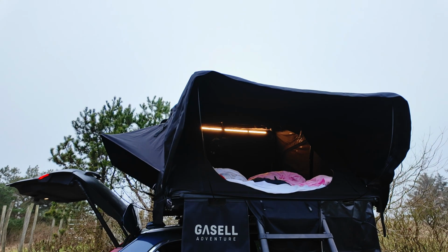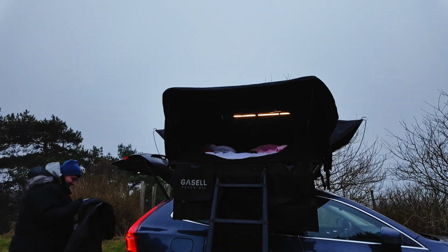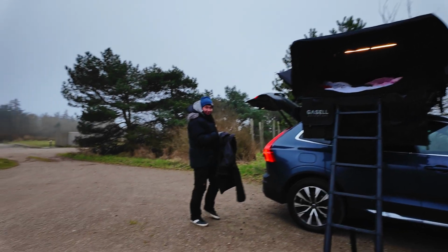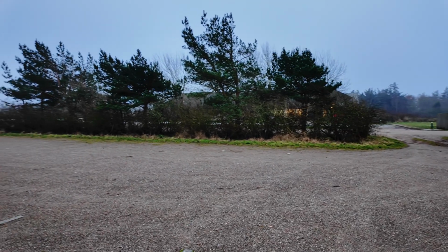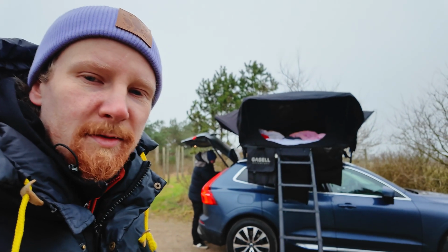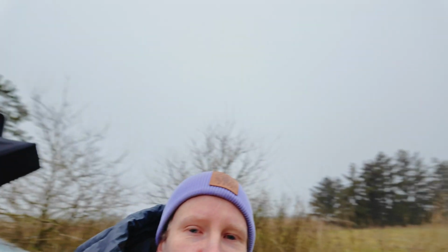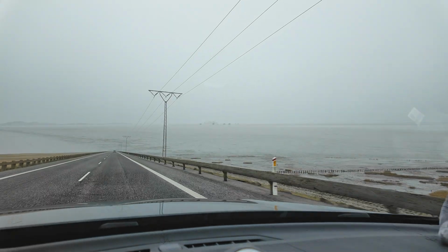So we ended up sleeping here, as you saw in the earlier videos. Here we are in the parking lot of the water nature center. So not too bad. Then we're gonna set up the tent back, and then we go look for some more wildlife. It's quite a moody and cloudy day, as you can see, but you can always find something interesting.